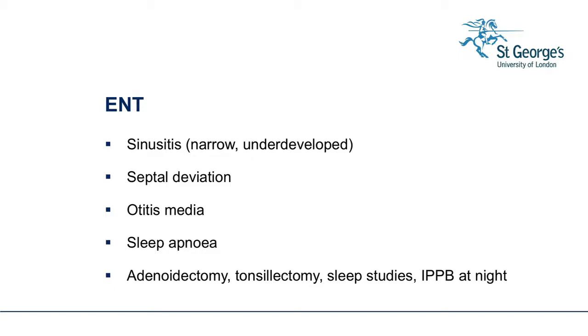Septal deviation can lead to complete blockage of one nostril and should be corrected. And sleep apnea can result from all these obstructions. So sleep studies are recommended, and IPPB at night may help the patient wake up refreshed.